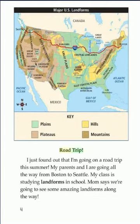Road Trip. I just found out that I'm going on a road trip this summer. My parents and I are going all the way from Boston to Seattle. My class is studying landforms in school. Mom says we're going to see some amazing landforms along the way.